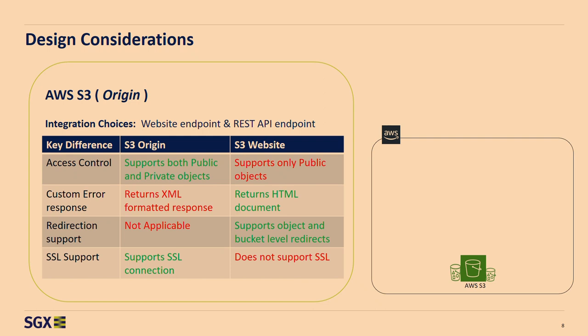On SSL support, S3 origin supports the SSL connection, whereas the website doesn't support SSL; it's only served through HTTP. So the key difference is between security and usability. What do you think we could have selected? Yeah, exactly. Security eats strategy for breakfast, right? So we had to go with the S3 origin.